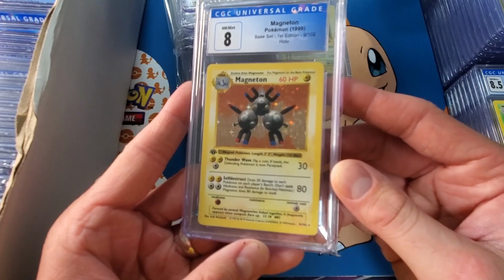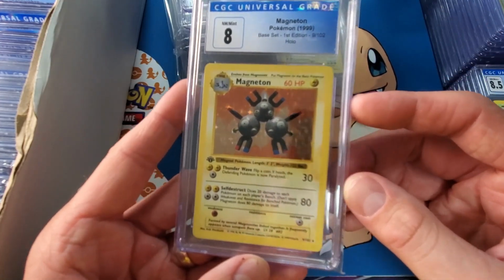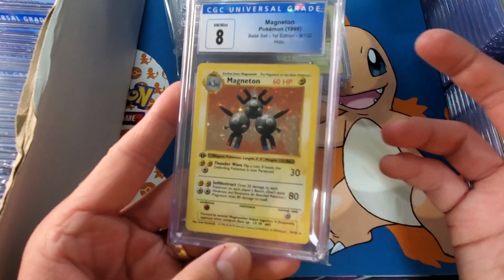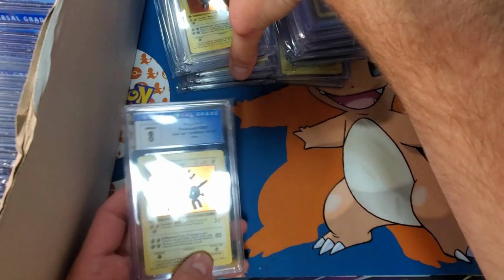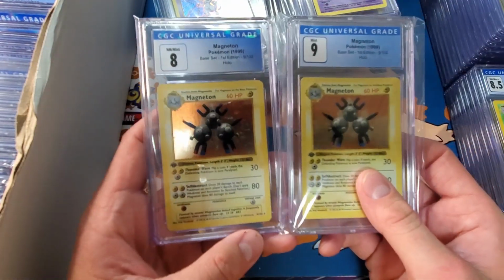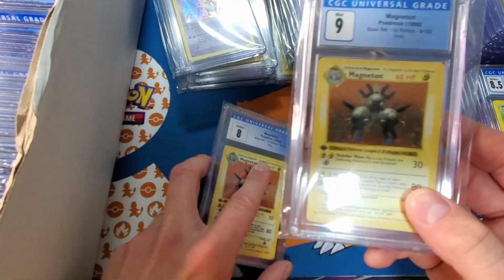At PSA as well, so I'm not going to crack this to go from CGC 8 to PSA 8 and pay however much they charge me. This one's probably just going to stay a no-sub CGC 8. Whether I say this is going to be my collection one, or it's going to be inventory that gets listed, I'll have to just compare. I used to be only a PSA 9 collector because that's where I saw the most value, but this is so clean and nice on the front. It does have a couple little holo scratches.